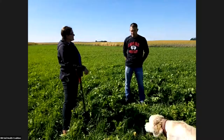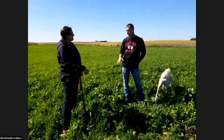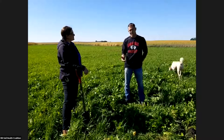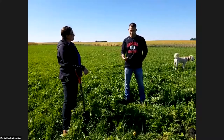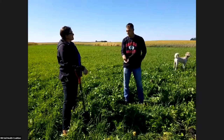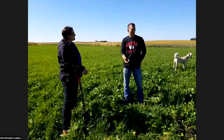But every year we've seen equal or better yields where we have planted into the cereal rye. This is soybeans, and there hasn't been a single year where they've been less. So if I can make more money because I either yield more or I don't spend it on a tillage pass, the soil health benefit is the gravy on the top.